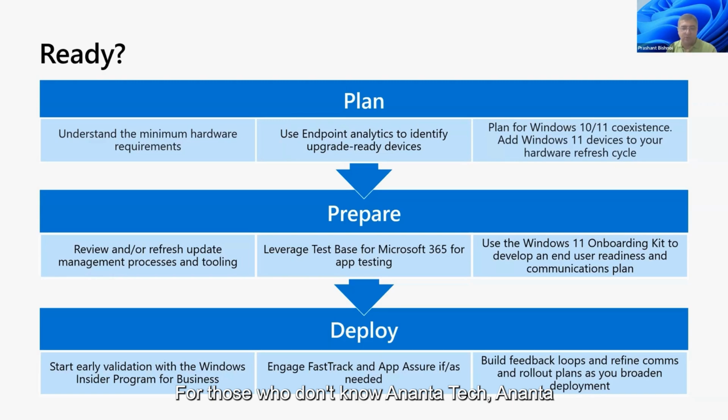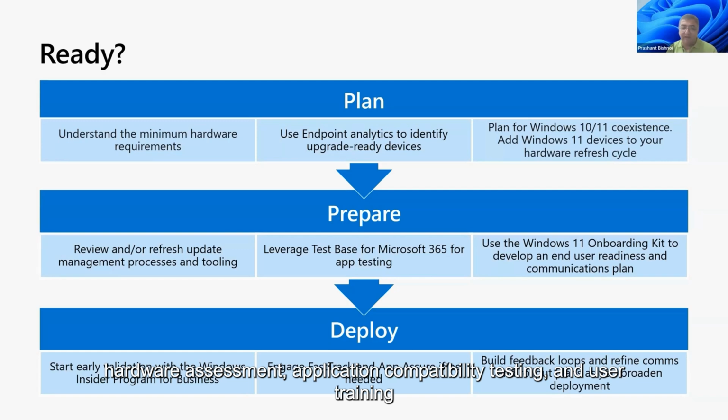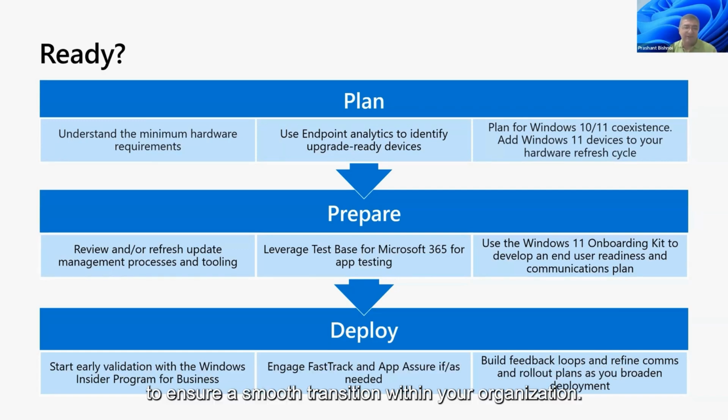So let me now invite Anunta Tech to share more on their Windows 11 migration approach. For those who don't know, Anunta Tech is part of the Microsoft Cloud Partner Program, and they are recognized for their expertise in migrating organizations from Windows 10 to Windows 11. They also offer comprehensive migration services, including hardware assessment, application compatibility testing, and user training to ensure a smooth transition within your organization. So with that, I would like to hand over the stage to Sudesh and Mitul.